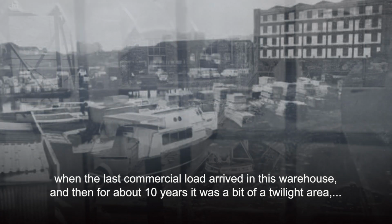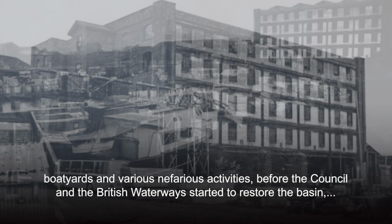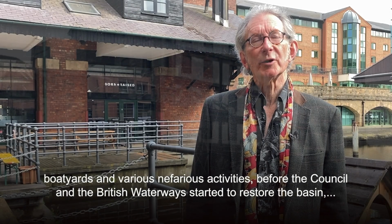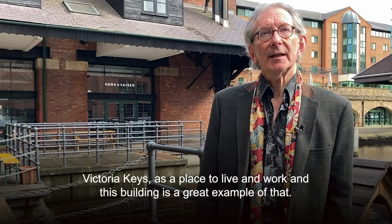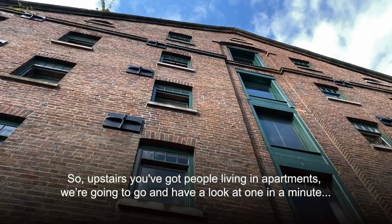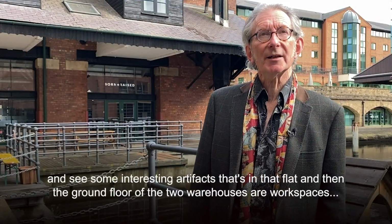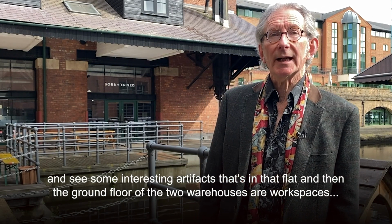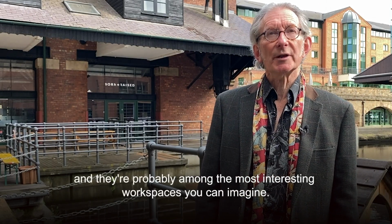And then for about 10 years it was a bit of a twilight area, boat yards and various nefarious activities, before the council, the British Waterways, started to restore the basin, Victoria Quays, as a place to live and work. And this building is a great example of that. So upstairs you've got people living in apartments. We're going to go and have a look in one in a minute, and see some interesting artifacts that are in that flat. And then the ground floor of the two warehouses are workspaces, and they're probably among the most interesting workspaces you can imagine.